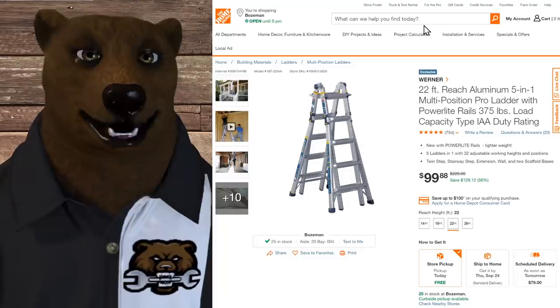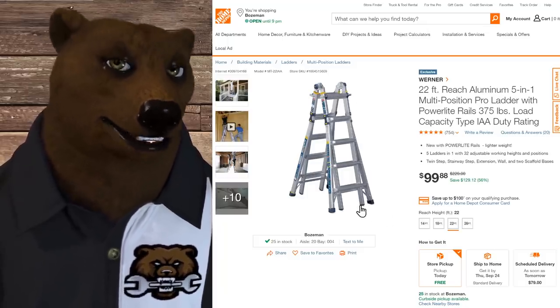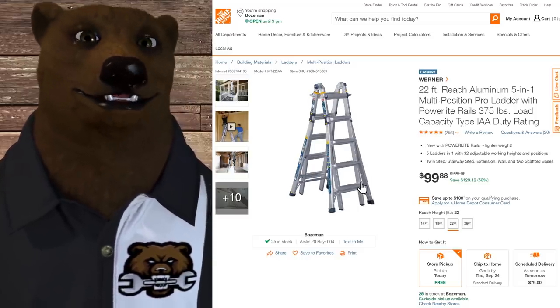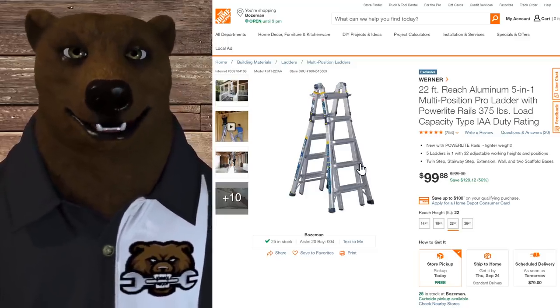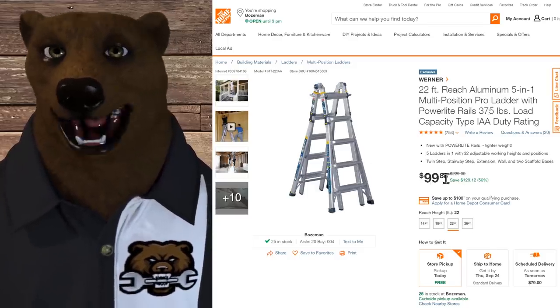Werner is well known for making good quality ladders. This looks like a good quality setup. I've seen pretty much every one of these Little Giant knockoffs that are out there, and some are made better, some are not. This one, I would say, is at the top tier of that. This looks like one of the better constructed ones. And for $100, you can't go wrong with that.